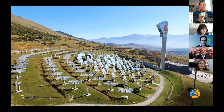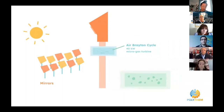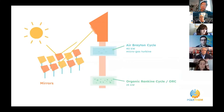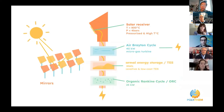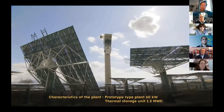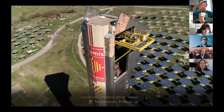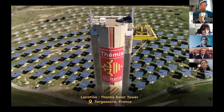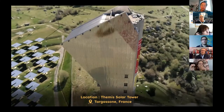To do so, POLYPHEM combines two thermodynamic cycles, an upper air Brayton cycle and a lower organic Rankine cycle, ORC. The project extends this technology by integrating an advanced pressurized air solar receiver, a high temperature solar receiver in the top cycle, and an innovative low cost thermal energy storage unit between the two cycles. POLYPHEM will build a 60 kilowatt prototype plant with a 1.3 megawatt hour thermal storage unit, which will be tested at the famous solar tower in Tarascon, France. It will also establish the guidelines for the commercial deployment of this technology in the market.